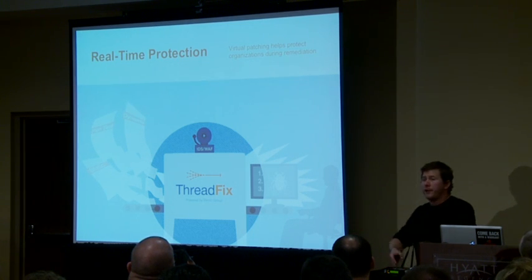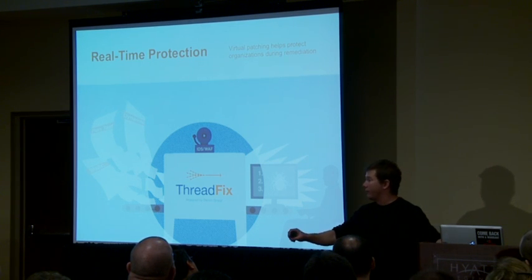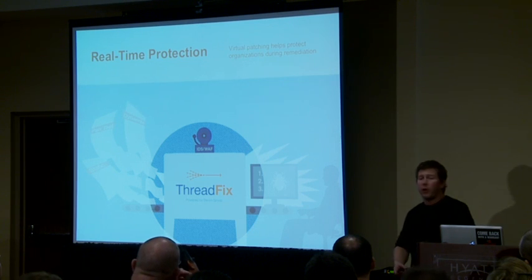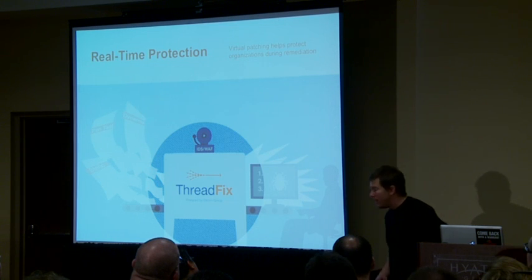For example, you can say, if I know I have a SQL injection vulnerability at this particular point on this application's attack surface, I can write a very specific IDS IPS signature that's going to look for potential attacks against this known vulnerable point. Or I can feed that data to my web application firewall and get a better value out of the investment I've made in it.